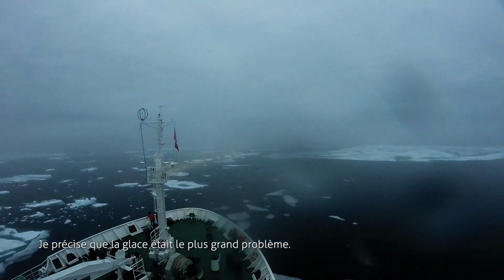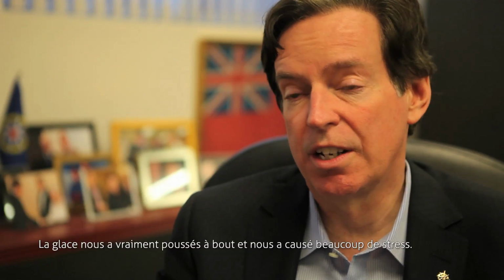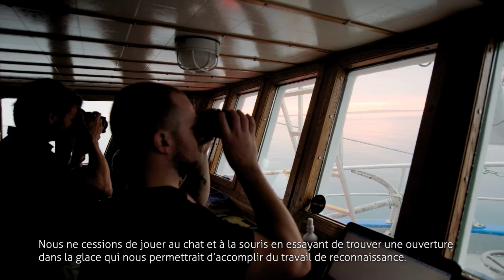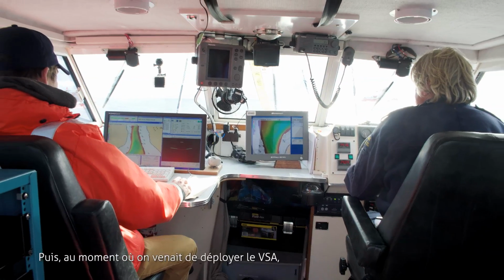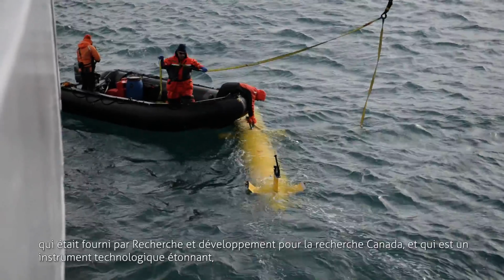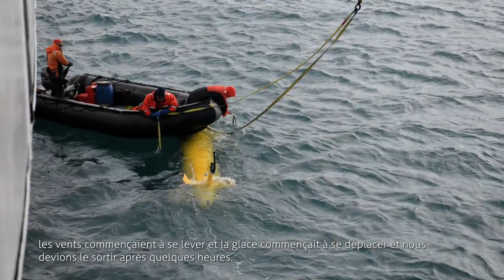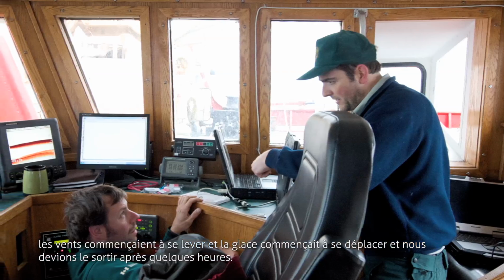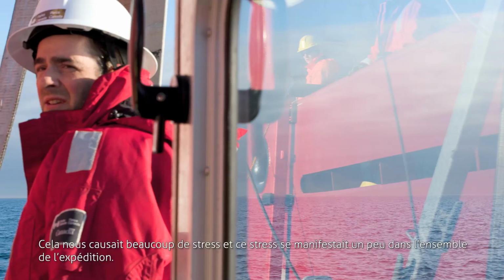Well, the biggest problem was the ice. The ice really pushed us to the brink. There was a lot of stress associated with that. We kept playing this sort of cat and mouse game, trying to find an opening in the ice where we could actually do some survey work, and then just as we deployed the AUV that we had with us, which was provided by Defence Research and Development Canada, an amazing piece of technology, the winds would start to shift and the ice would start to move, and we'd have to get it out after a few hours. It caused a lot of stress, and that stress filtered a little bit into the whole expedition.